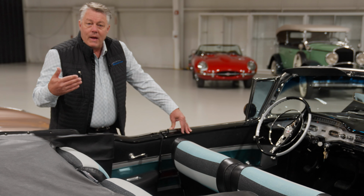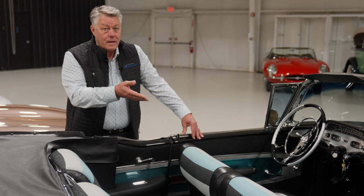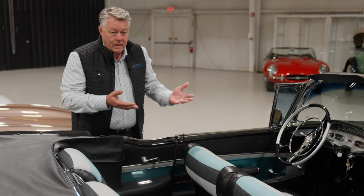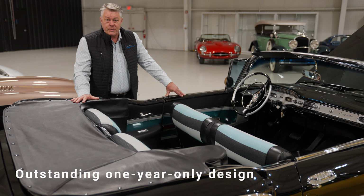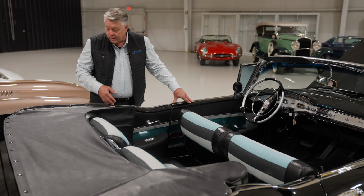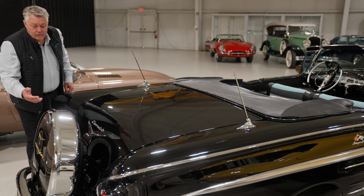Again, when you have the opportunity to buy a '58 Impala convertible, tri-power, power steering and power brakes, in an automatic with tilt, it's just an amazing opportunity to be able to buy one of the best you can find anywhere, including the fender skirts that you see if you scroll down, and also the Continental kit.